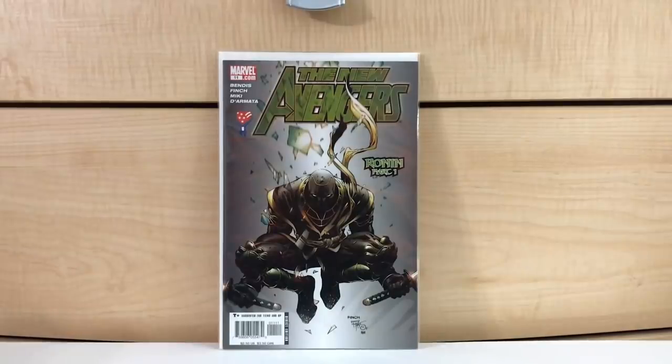Gonna do this. We got ourselves a haul. These next, however many books, I picked up for $1. Got these for a buckety buck. All right, let's get into it.